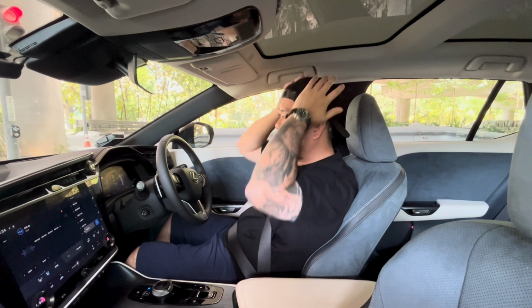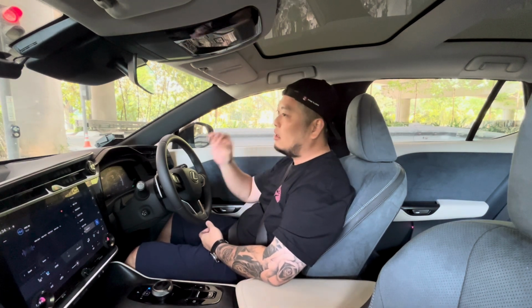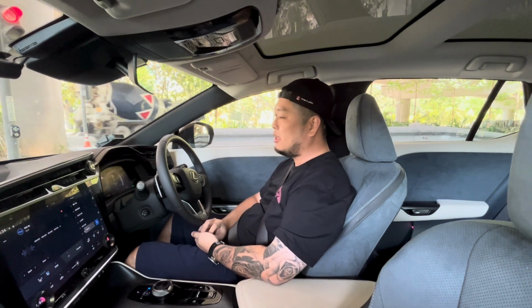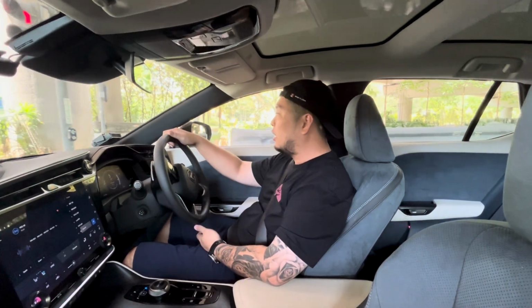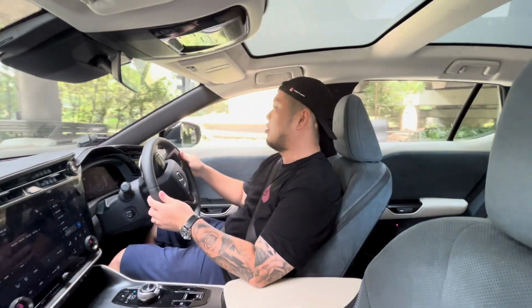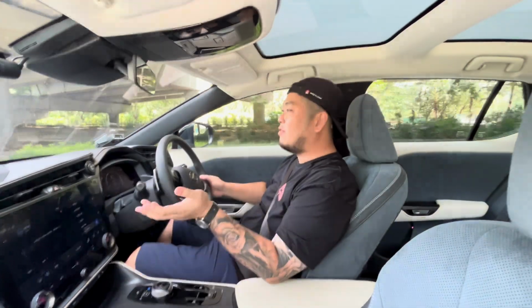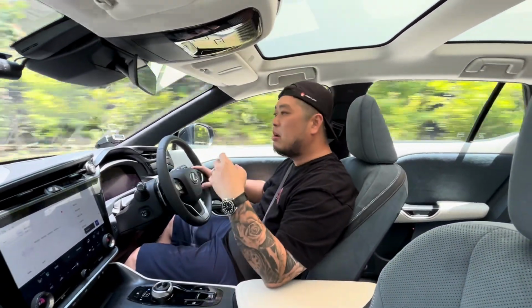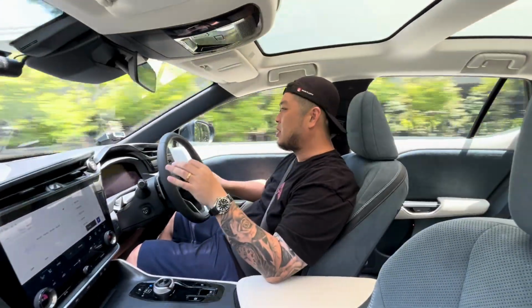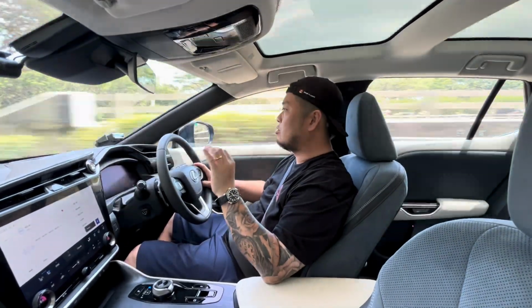Probably not as comfortable as something like a Q8 e-tron, which I think was impeccable. For me, that's the gold standard of comfort at the moment. But the Lexus RZ is not too far off. It's actually a really, really nice car. Coupled with the fact that you've got an electric drivetrain, so everything's nice and quiet. Aircon is nice and cold. This is the kind of vehicle that you just cruise around at about 70 or 80 kilometers an hour, which in any case is probably the optimum speed for efficiency when it comes to EVs as well. Because if you go any faster, the battery tends to drain a little bit more.